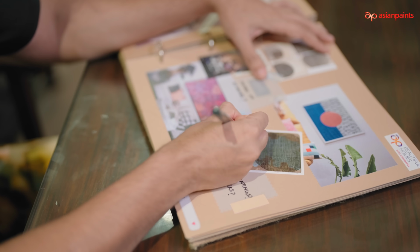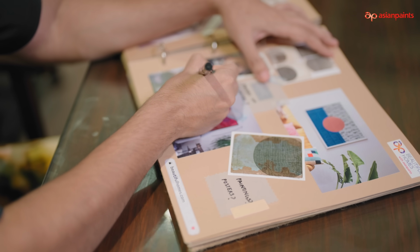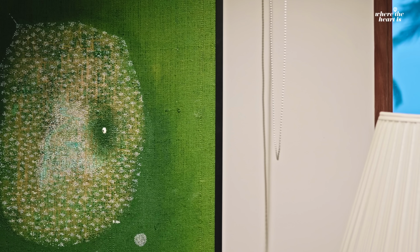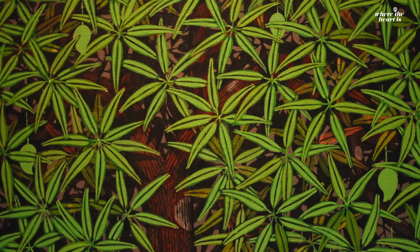We basically opened up my mother's art collection and we picked these large, magnificent pieces, you know, and just very strategically placed them, and they just beautifully coexist with the space.